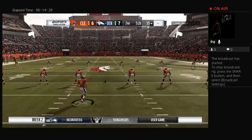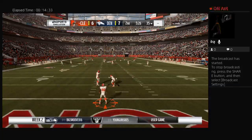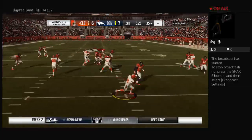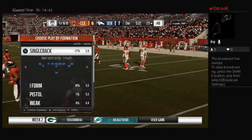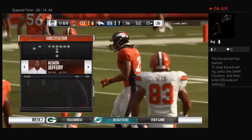Now McManus on to kick this one off. This is fielded at the goal line. And he'll get across the 20 before he's brought down at about the 23-yard line. And the Browns getting set to go.